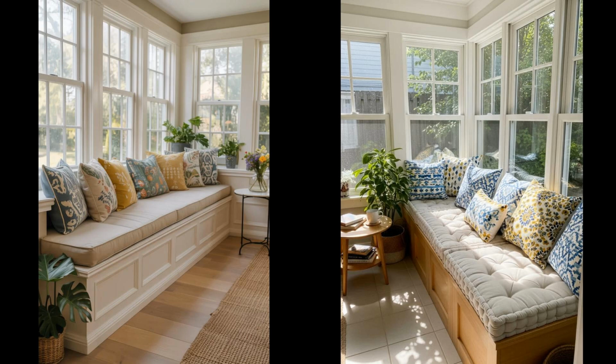Storage is a bonus. Many benches have hidden compartments beneath the seat, perfect for tucking away blankets or board games. This setup keeps clutter out of sight and comfort front and center. If you're after simplicity and style, this idea delivers both without breaking the bank.